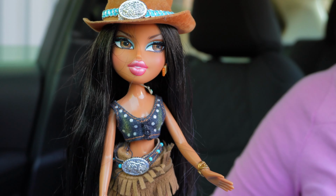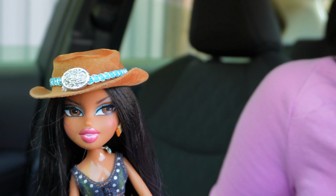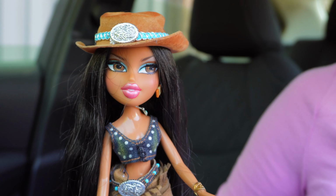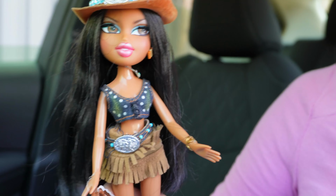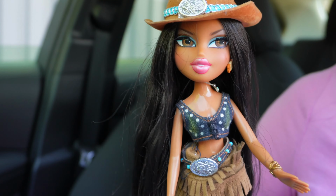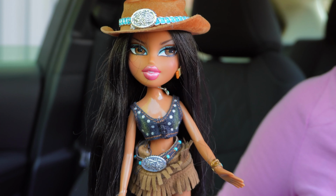Bratz is one of my favorite doll lines. And I felt like when they confirmed her to be black, it felt taken away, if that makes sense. There's nothing wrong with her being black, but what happened to the Indigenous in her? Why don't they talk about that? Why don't they post her for Indigenous Peoples Day or Native American Heritage Month?